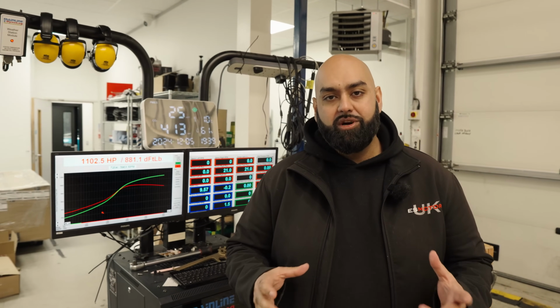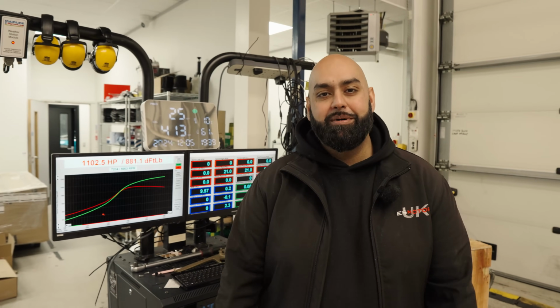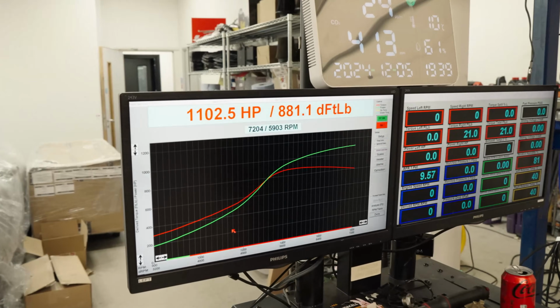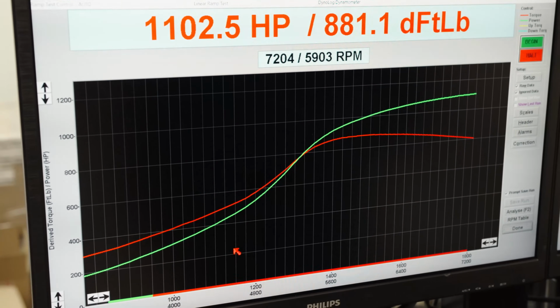Now, as a result of the retune and the extra mods, it made some insane power on pump and meth. It's the most this car's ever made on pump and meth. There you go, it made 1100 wheel horsepower and 880 foot-pound of torque at the wheels on just pump and meth. So that's about 1300 crank.